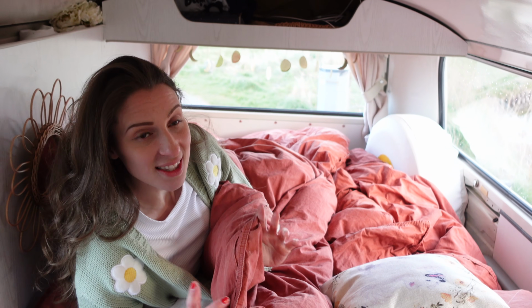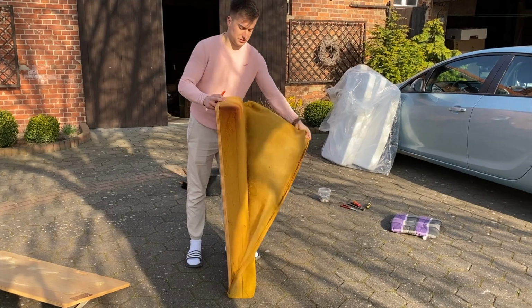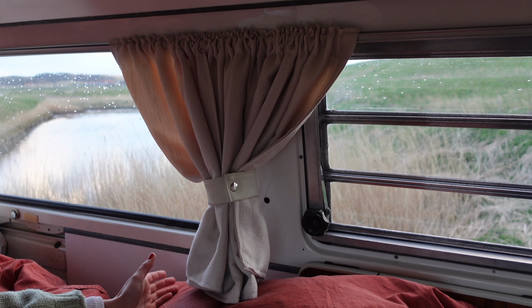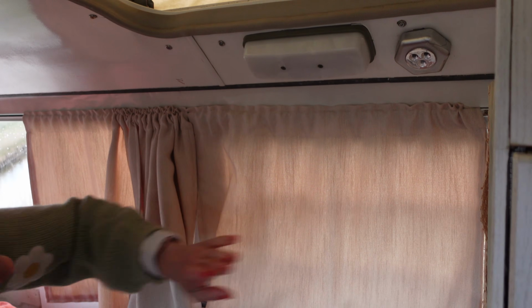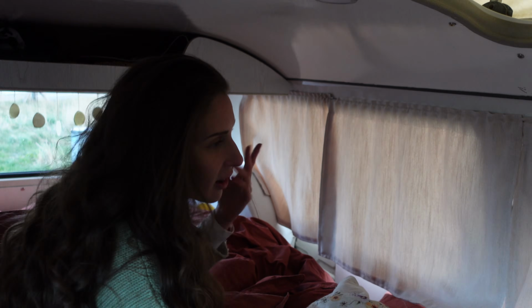And the mattresses are brand new, so the old ones, they were so dusty and disgusting. We changed them and put a new cover on top of them. All the windows in the back of the van got curtains made by my mom. They're very easy to put up, just make it like that, and at night it's completely dark with them, and no one can look inside.